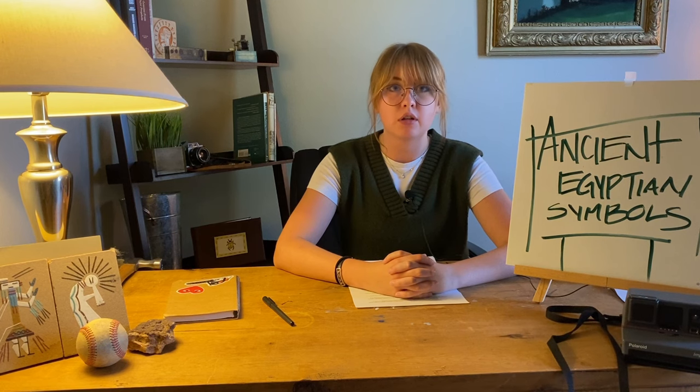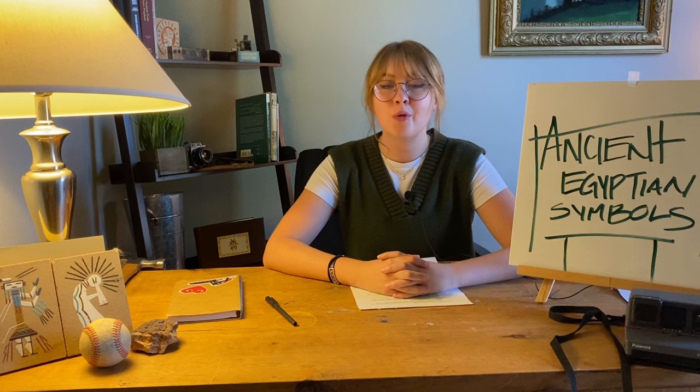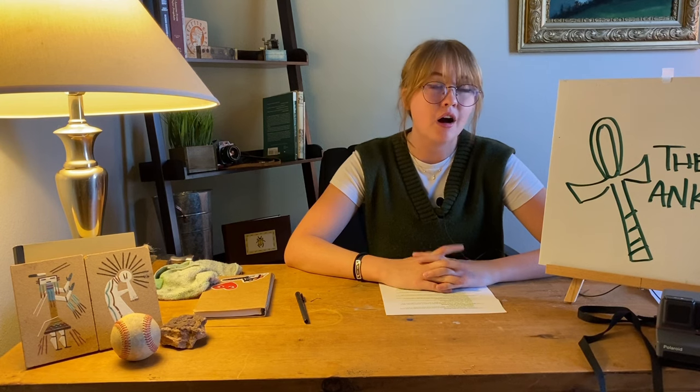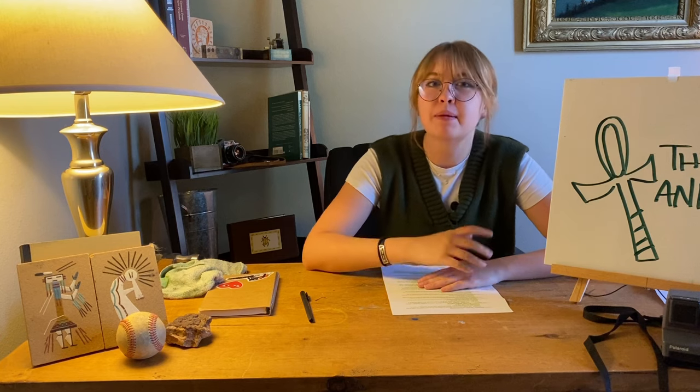Egyptian symbols that were included in the tombs of the actual pharaohs and on the bodies. Today, I'm only going to be showing you a couple of them because the study of them can get pretty complicated. The most well-known symbol to come out of ancient Egypt, the Ankh, represented eternal life itself. Many pharaohs hold this symbol or have it embedded in their coffin.